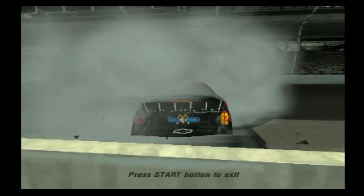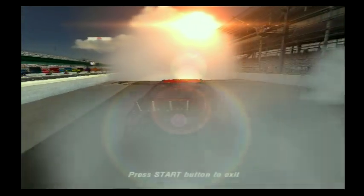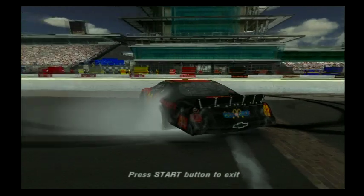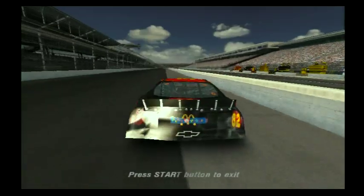I shouldn't be doing the burnout on the bricks. I just realized that. So they're going to boo me like Kyle Busch. I want to do the burnout near the bricks, though, but I don't want to do them. Oh, dang it. I'm sorry, guys.